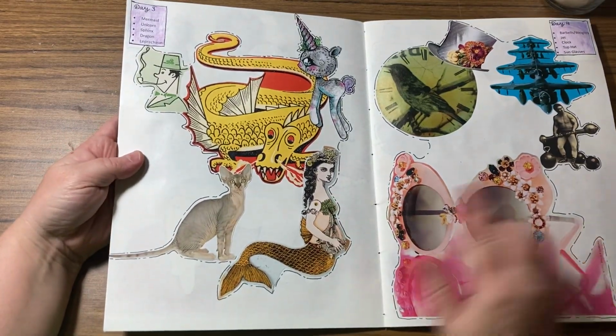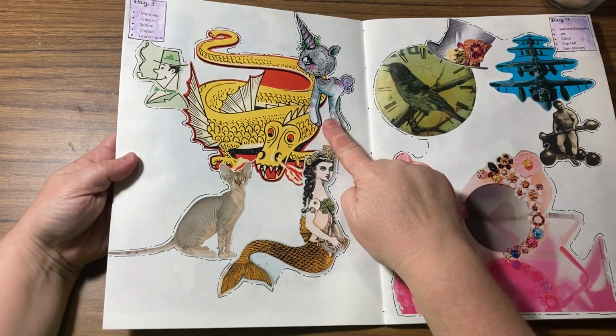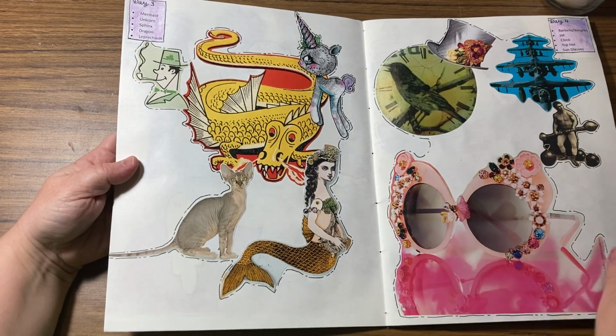Day three, Mermaid, Unicorn, Sphinx, Dragon, and Leprechaun. So that's James L. Burke, one of his Collage Club doodle sheets. And Sphinx, I went with the kitty.